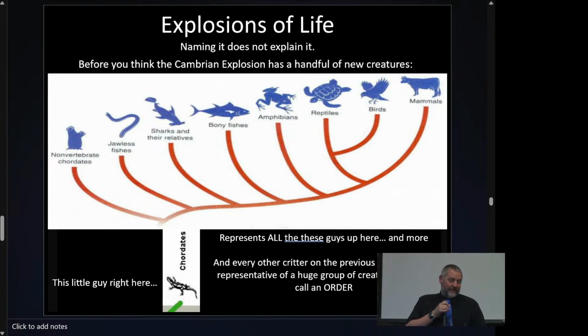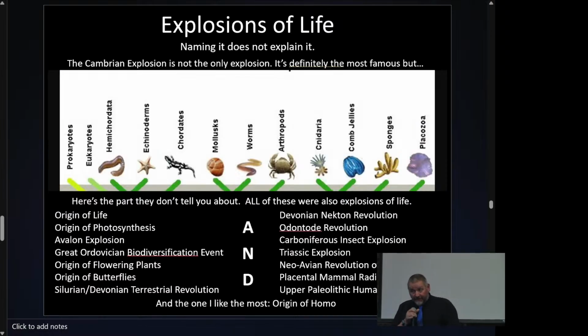And that's the difference. Cambrian explosion is not the only one. It's definitely the most famous. Here's part of what they're not telling you. All of these were explosions. Origin of life, photosynthesis, plants, right? Getting energy from the sun. Avalon explosion, flying critters, right? Flowering plants suddenly erupted. Butterflies. And, wait, we got more. The Carboniferous insect explosion, could have done without that. Triassic? Oh wait, it wasn't just the Jurassic, it's Triassic. We're going to get a whole new set of movies. And the one I like most, and so should you, Origin of Homo. You know why they call it the missing link? Because it's not there.